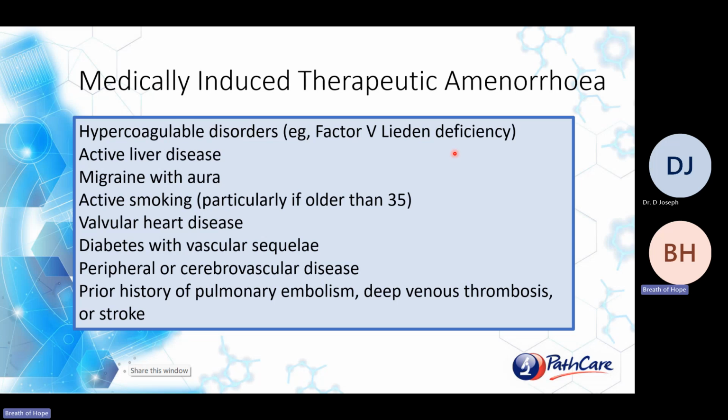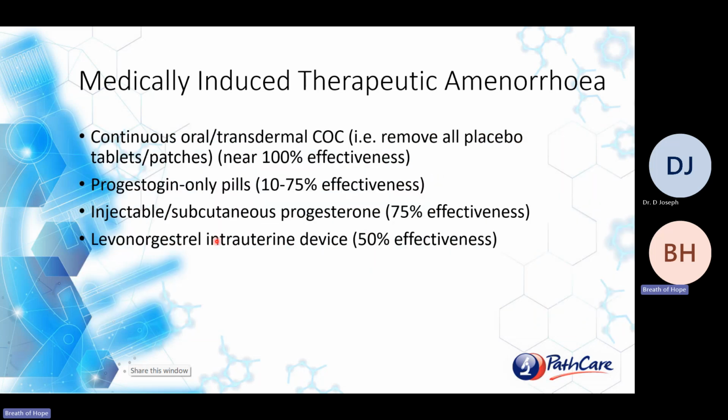Unfortunately, there are many contraindications to the combined oral contraceptive pill. So if you have one of these complications, you'll need to move on to second-line therapy, which could include progesterone-only pills, which have variable effectiveness in inducing amenorrhea, and the injectable progesterones, which are a little bit more reliable than oral. You can also give an intrauterine device that has levonorgestrel, but it's only about 50% effective. This is effectiveness in inducing amenorrhea. Even if you don't induce amenorrhea, you might still be able to reduce the duration and amount of menstruation.